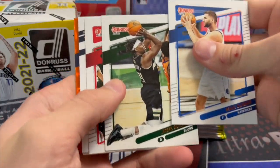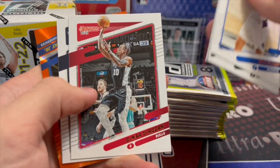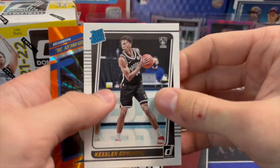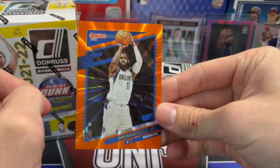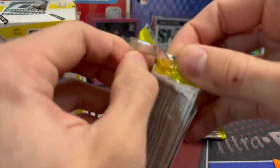I agree. There's the orange. So is it one orange per pack, basically? I have no idea. I haven't watched many videos of this, so not really sure. Edwards, Rated Rookie, and a Tim Hardaway orange. They do look nice, though. Yeah, the lasers are really nice. Pretty dang cool.